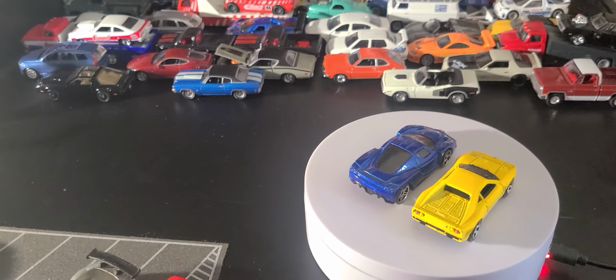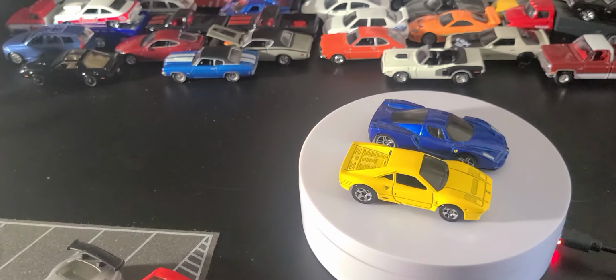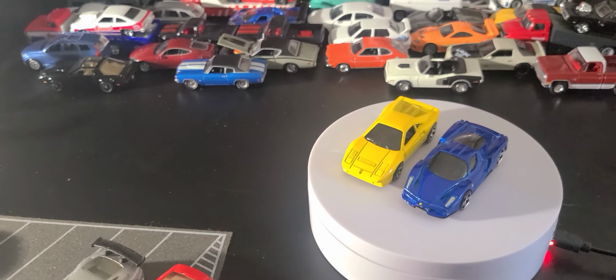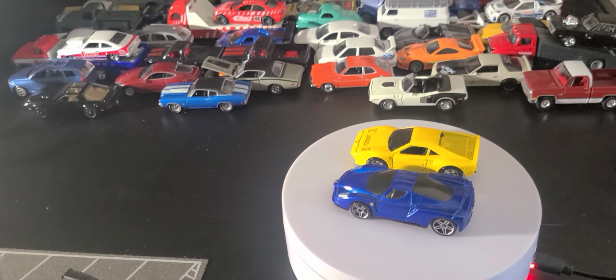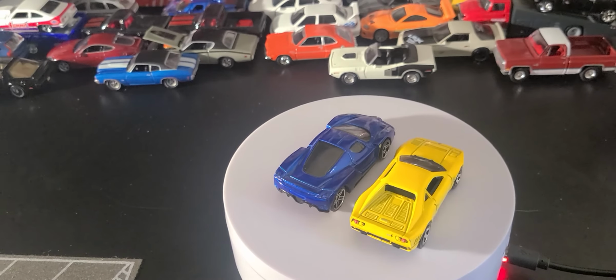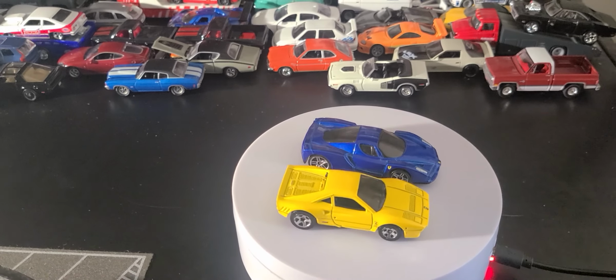I had a few people send me a gift box here and there. I don't really trade with nobody on here. I haven't found anybody in my area who's really interested in the hobby like that. Maybe someday that'll change, but I don't know. Right now, I just do it for my own enjoyment, man.